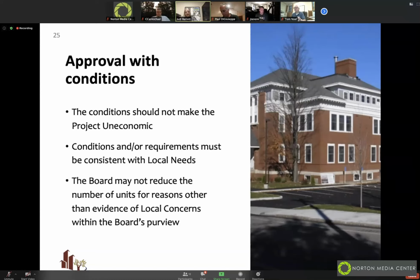You have to be careful when you're talking about density. I try so hard to get boards not to use that word and to instead talk about design, scale, massing, and so forth, because those are things you actually can consider. But density alone is not something you can directly regulate. It always has to be related in some way to one of those local concerns that I have listed on the previous slide. Public health, public safety, environmental impact and design, those are things that you can consider.